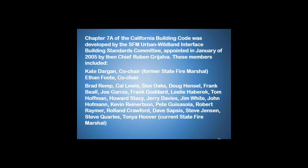I just wanted to show this next slide, which is sort of historical for those that are interested. It's the committee that actually built 7A that was then given to the Building Standards Commission for their review. This committee was appointed by then Chief Grijalva, and the committee was co-chaired by Kate Dargan, who became State Fire Marshal after Chief Grijalva, and Ethan Foote, who retired a couple of years ago from the State Fire Marshal's office, but I think is still pretty active.